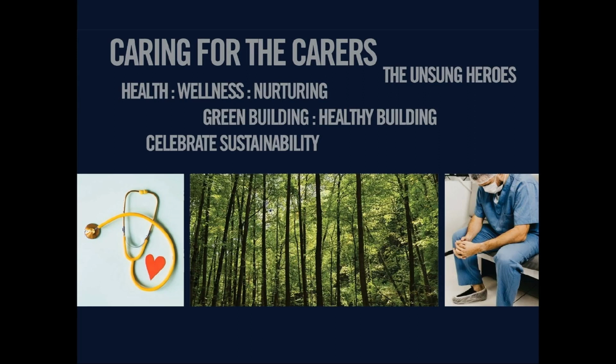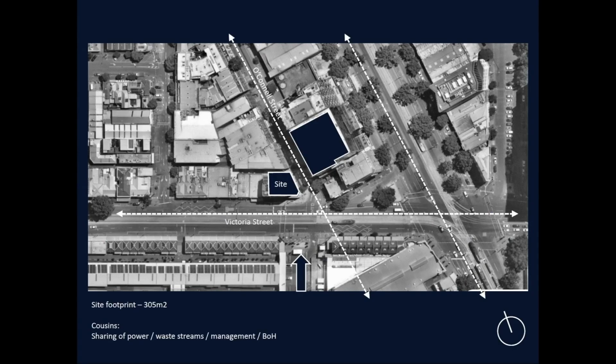So the site itself is on Victoria Street. It's at a junction between Queen Street coming up, Collins Street, and Elizabeth Street up on the right-hand side. The larger blue box is the ANMF headquarters, which was involved in our early days. And we had issues on this project where we did not have space for a substation, so we are piggybacking off the power from that building.